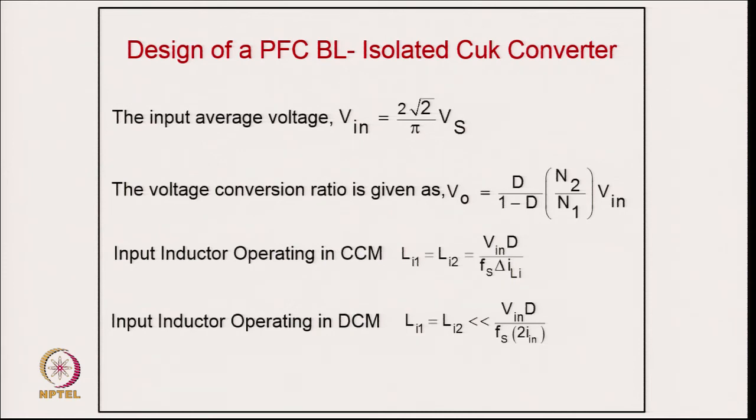And coming to the design of this bridgeless version. This is the average voltage we are calculating: the input average voltage is root 2 upon pi into the input supply RMS voltage. Once you know the average input DC voltage, then from this relation you can find the output voltage, the same relation as for the non-isolated buck boost converter, d upon 1 minus d, and then you have the turns ratio of the transformer which can adjust the output voltage accordingly. You can even design this isolated converter for a duty cycle of 0.5. Of course, if it is non-isolated, there is no concept of designing the converter for 0.5, you have the same input and output voltage. But here, because the turns ratio can change the level of the output voltage, and in many cases we have multiple outputs, like the IGBT controllers we are talking about, you might have a gate drive for many IGBTs in the circuit.